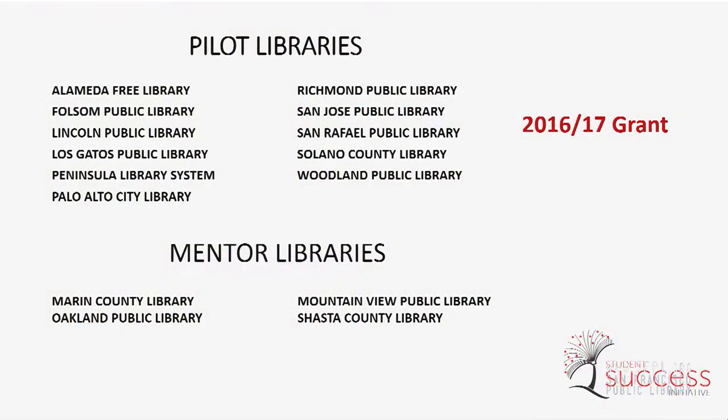So these are the pilot libraries and the mentor libraries from the fiscal year 16-17 grant. So 11 pilot libraries and 4 mentor libraries. The grant also paid for an educational services coordinator who helped the mentor libraries and pilot libraries. And a result of this was the creation of a toolkit with best practices that's available on our website. We'll put the URL up there in just a minute.